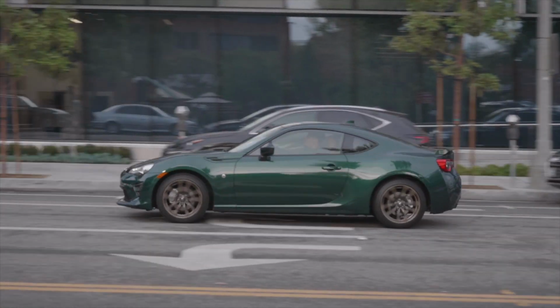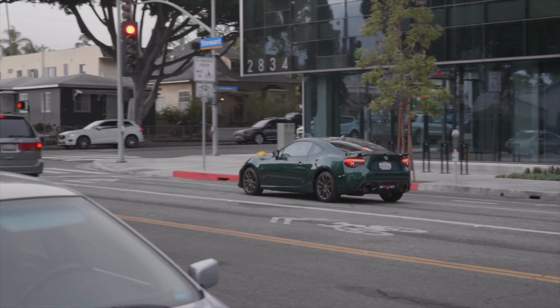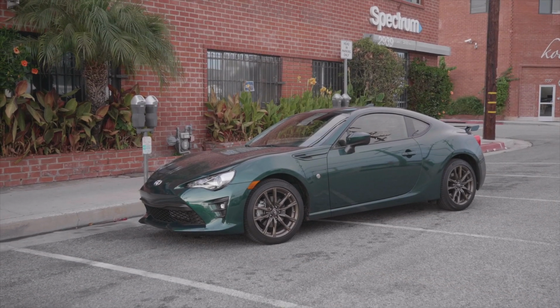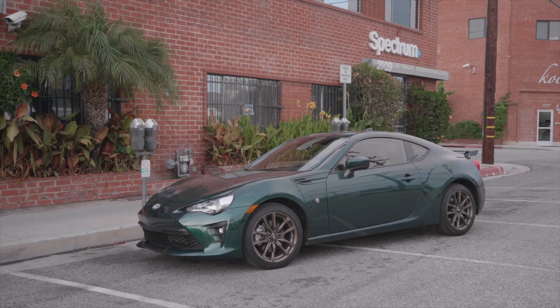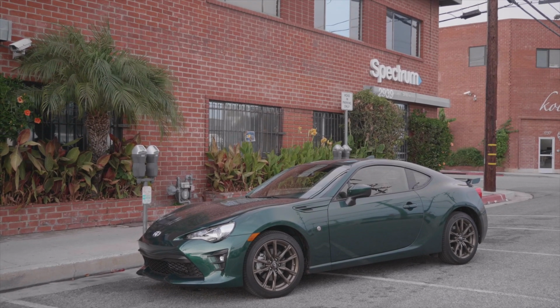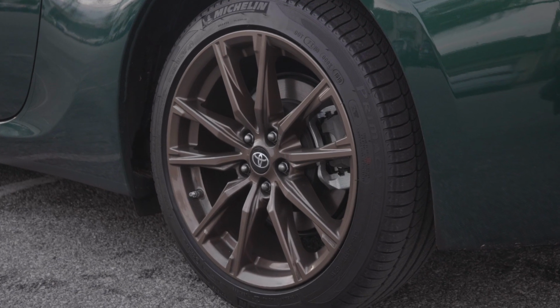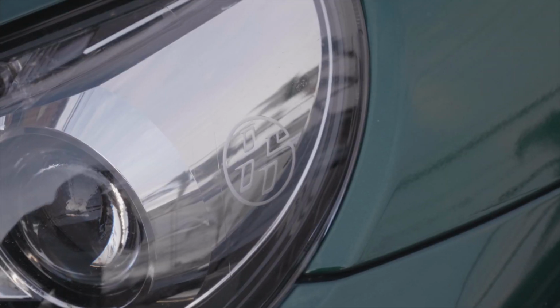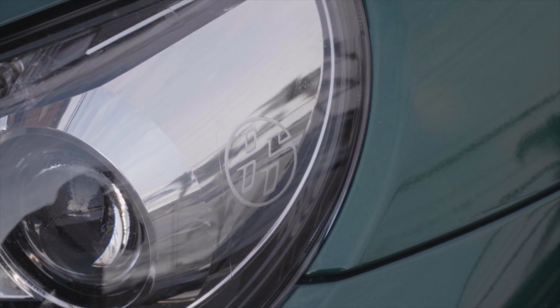Now let's fast forward to last week when Toyota was kind enough to drop off this Hakone Edition 86 at my office in Los Angeles with less than 500 miles on the odometer. My first impressions of this 2020 car? Wow, this is gorgeous. I love the British Racing Green, and the color combo with the bronze wheels. British Racing Green is sexy. The details like the 86 logo and the headlights are really well thought out, and then I opened the door.